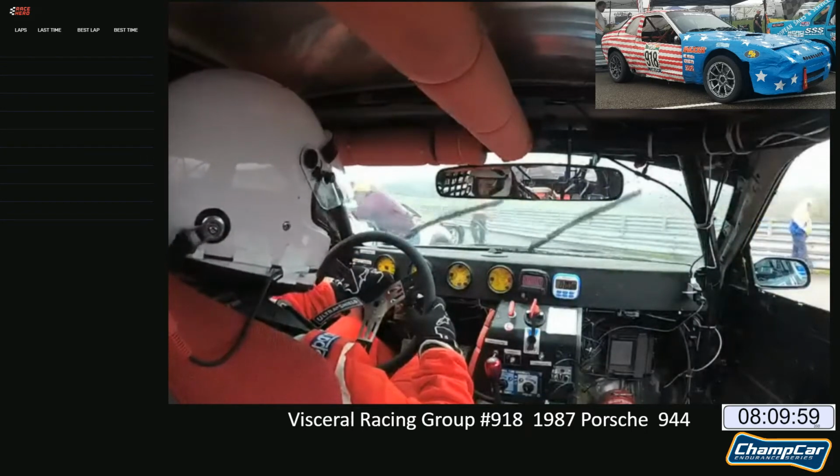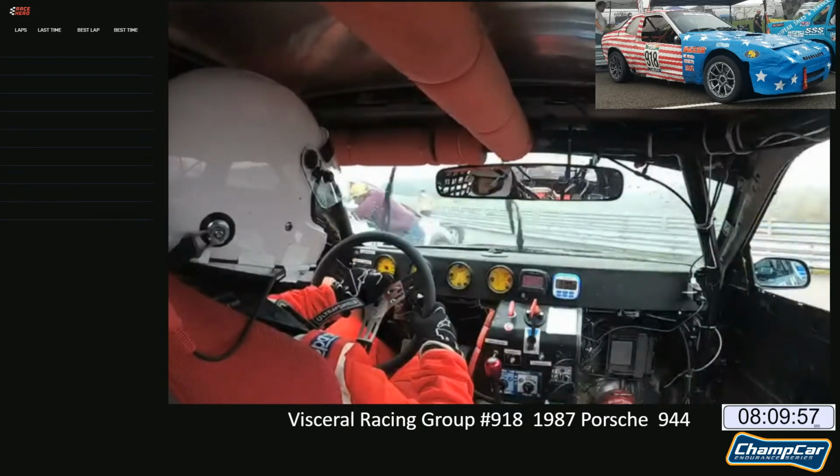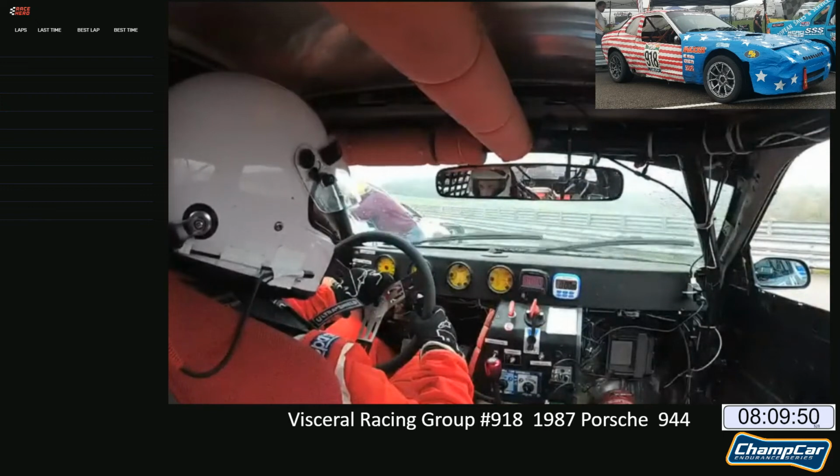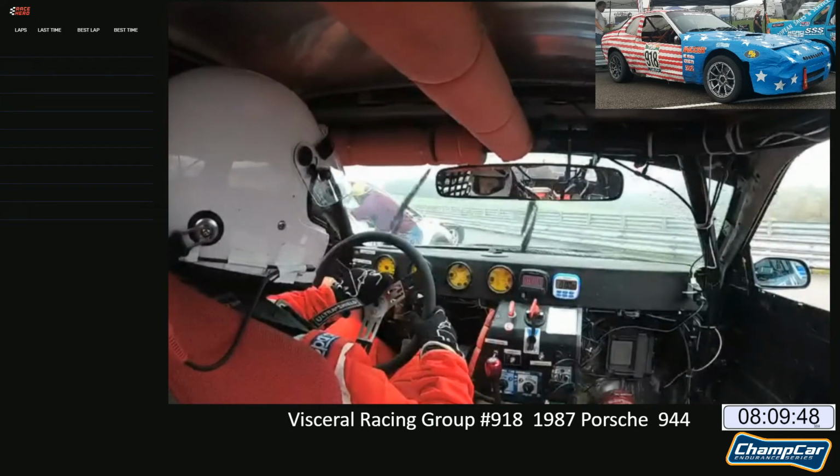Well, we'll see. T&A Racing, the number 380 BMW, starting to get some mid-teen finishes as of late. Can they step it up and get into the top 10? Then there's Team Celine, Ketchup and Mustard here this weekend, the 942 and 943.